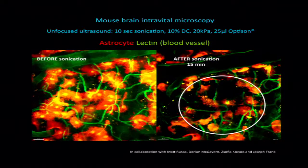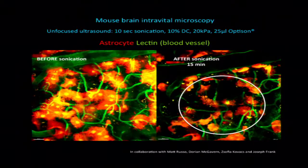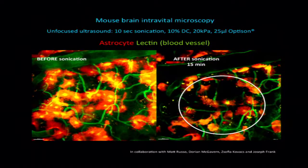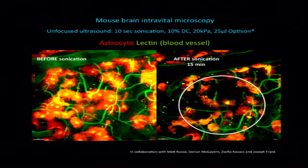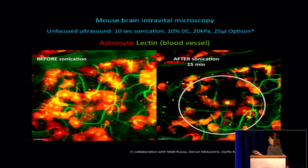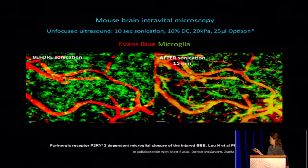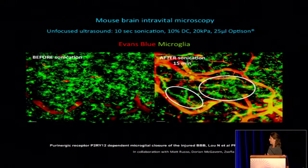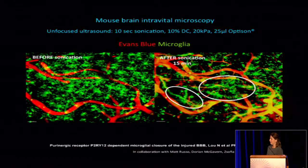And afterwards, we went on and we did intravital microscopy in mice. And you can see the astrocyte end-feet come off the blood vessels within the first 15 minutes post-pFUS, and they go through apoptosis, which is concerning. Whereas microglia, instead of migrating to the site of injury, send cell projections to the small capillaries to maintain BBB function.